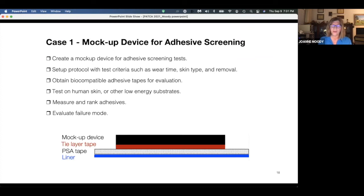You'll also see on this mock-up that the tape is a bit exaggerated, but it's wider than the device, because often on these devices, if you put the tape right under the device, it's going to lift up. There's no flexibility. So they often call this a skirt. That's a little bit exaggerated, but it is a common feature of your mock-up.